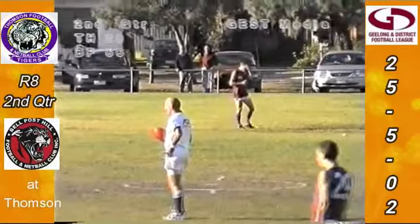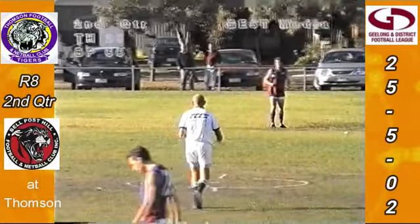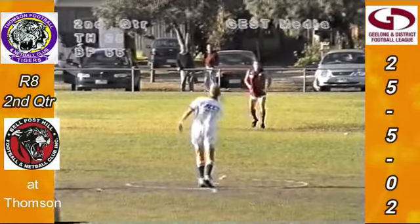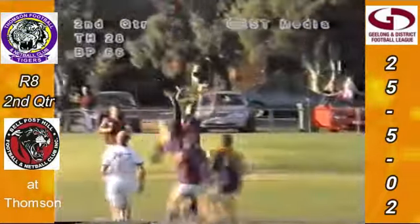We'll go down to Simon Connolly at fullback. And I see that Christian Highland is the loose man in defence. I don't really think that's the answer. I think they need score.